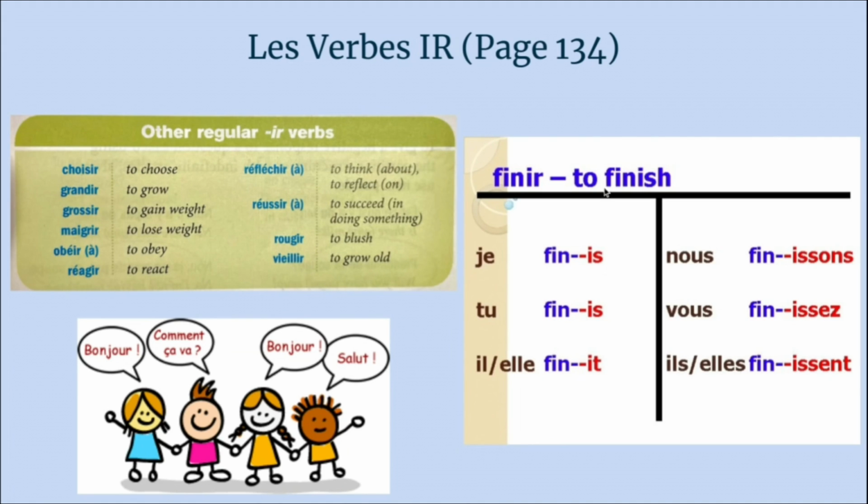And so just remember is, is, it, issons, issez, issent. Maybe make a little flashcard for these if you're not sure on these translations and what these verbs exactly mean. And for conjugation, I would quiz yourself or sing the song a bunch of times so you get it stuck in your head. You can refer back to page 134 in your textbook if you want to review this.